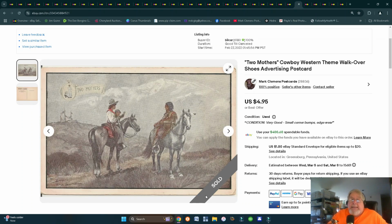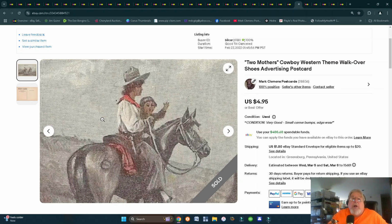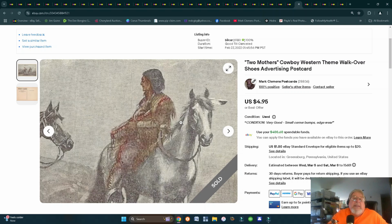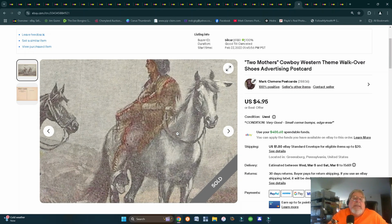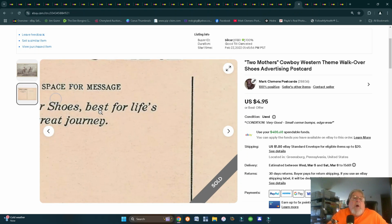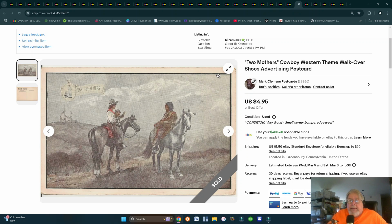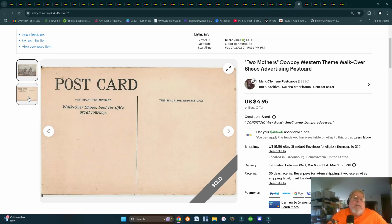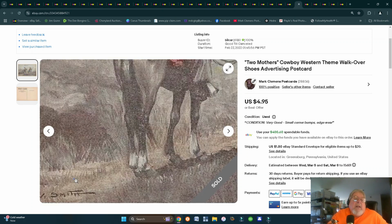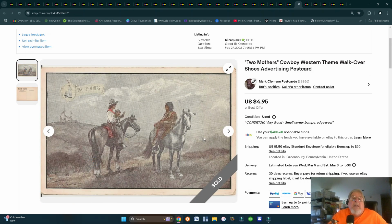Here's an interesting advertising card. It says two mothers up here. And here we see a cowgirl and a child on a horse. And here we see an Indian woman. I don't see a child with her, but two mothers meeting out on the prairie there or something. And on the back, we see it says Walk Over Shoes, best for life's great journey. So Walk Over Shoes did a lot of cards like this. It doesn't really mention their product on the front, but just a little blurb on the back. And we can also see, looking down here, there's an artist signature here. It looks like T.V. Smith. So kind of a neat card. And that one sold for $4.95.